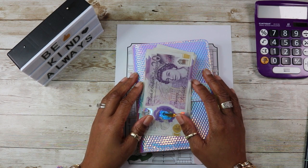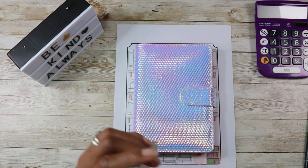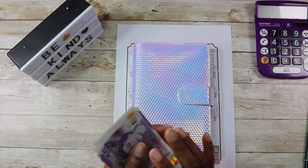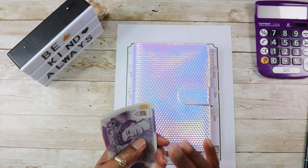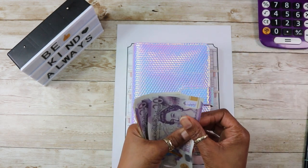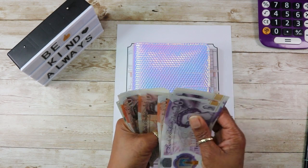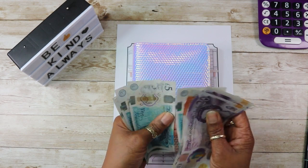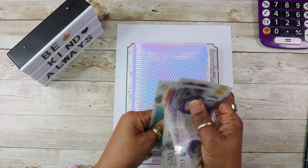Right, £140 I have this week. No side hustles are in yet, and any other little extra change going about, it is still the 140. So I'll just quickly count that up for you. 20, 40, 60, 70, 80, 90, 100, 5, 10, 15, 20, 25, 30, 35, 40.